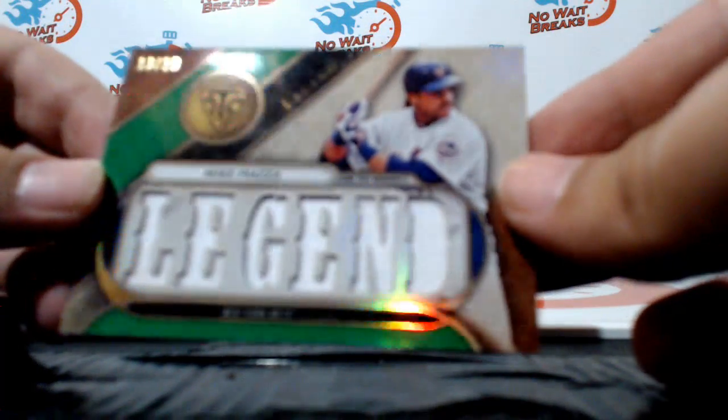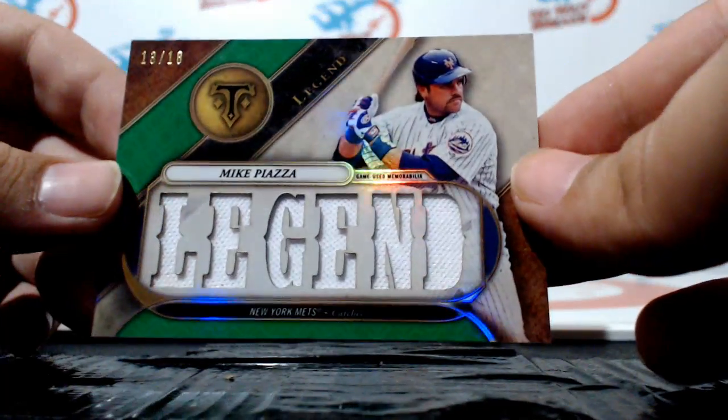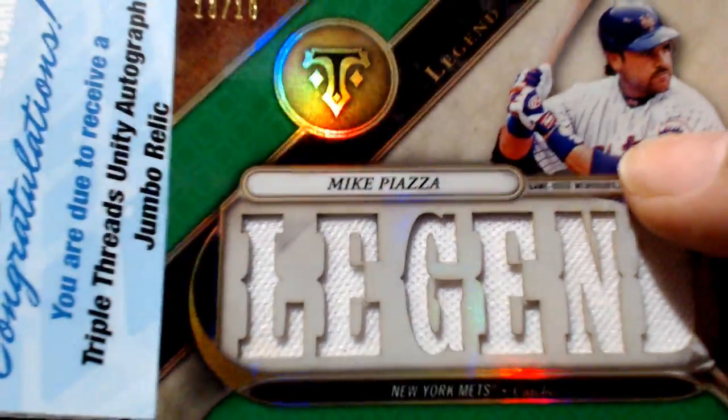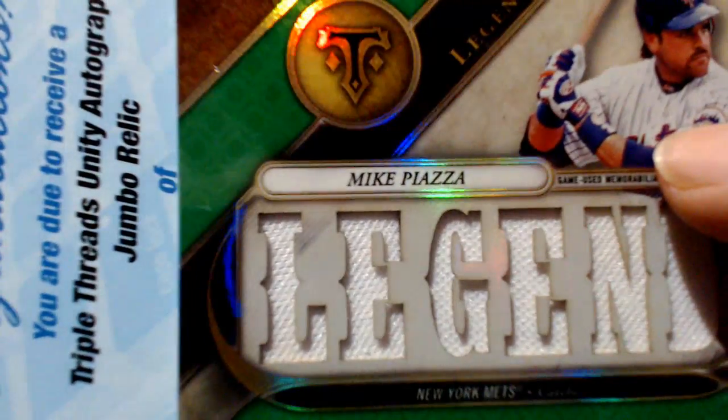For the Mets, legend. To 18, Mike Piazza. And the last hit of the case is Redemption. Triple Threads Unity Autograph Jumbo Relic. Miguel Sano for the Twins.